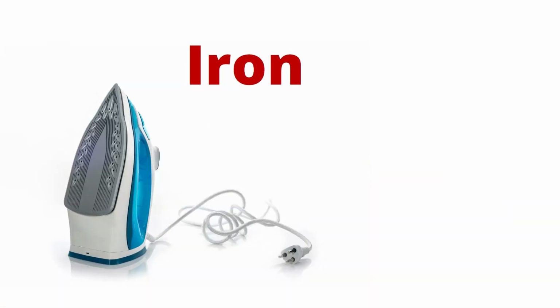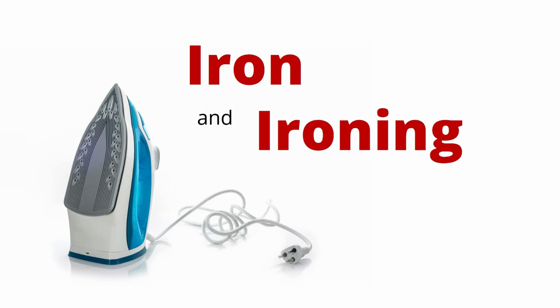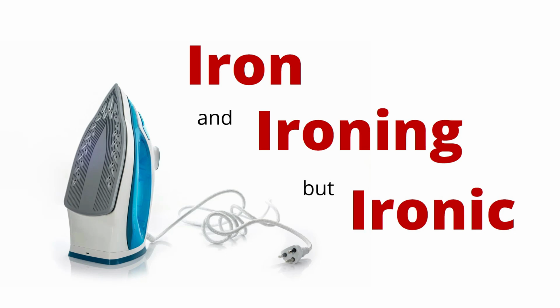Iron. You see, there's no R there. You can't really hear the R in iron. And ironing, you do the ironing with an iron. But ironic, you do hear the R in ironic, but not in iron.